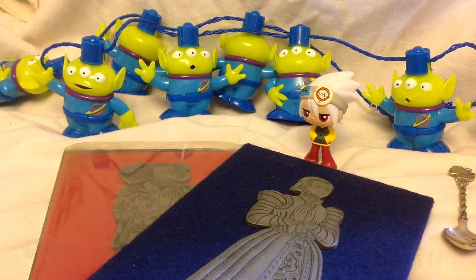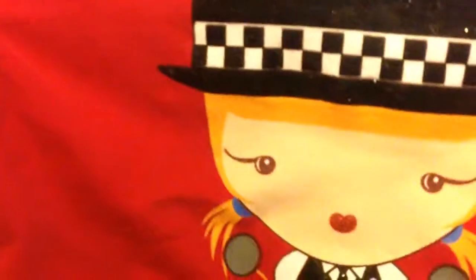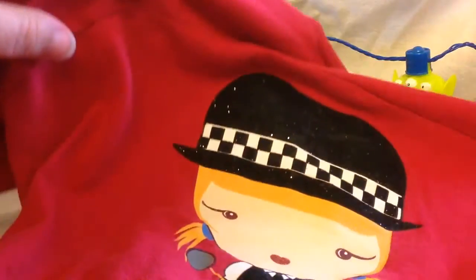A couple days ago I went to the bins at the Goodwill, which is the by-the-pound one, and I did buy a bunch of clothes, most of which I'm not going to show you because, clothes. But I did find a really cute, let me see if I can show it to you. I don't usually buy kids' clothes. I've been saying that, but I had to get this. Look at this.